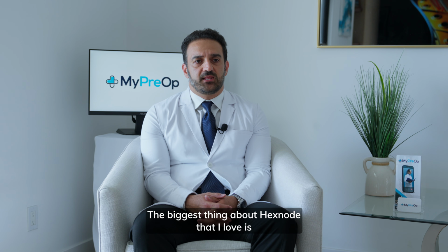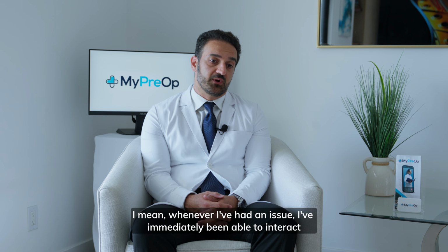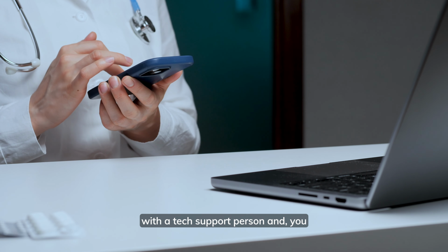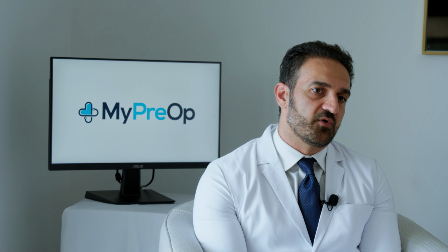The biggest thing about Hexnode that I love is just how easy it is to interact with the software. And also the tech support has been really great. Whenever I've had an issue, I've immediately been able to interact with the tech support person, and they've been very, very helpful. But those are the 2 things that I think I love best about the software.